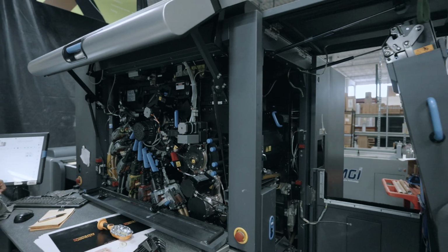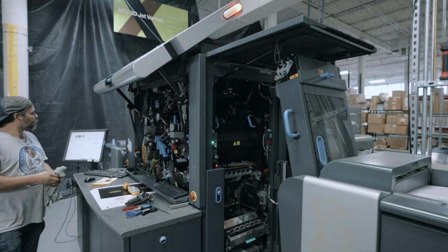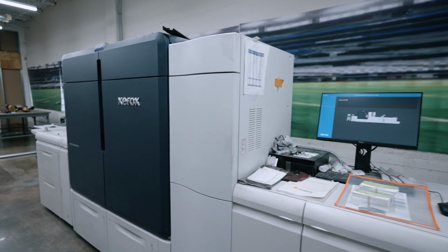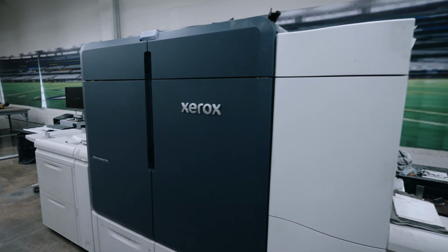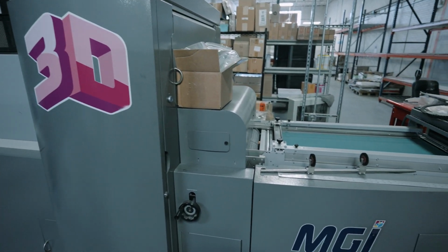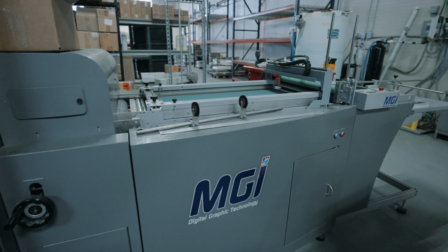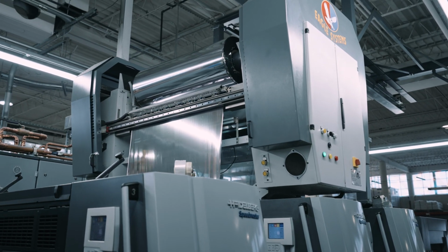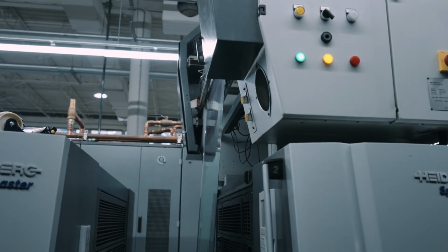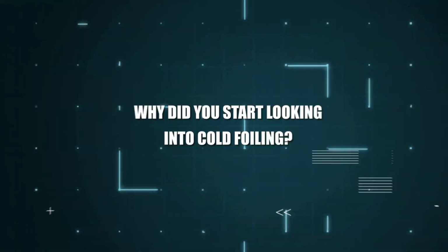Our digital small format side, we have 5 digital machines, Indigo technology, Xerox iGen, and Xerox Iridesse technologies, as well as MGI embellishment as well. So we currently do MGI 3D embellishment. So we invest in equipment that allows us to kind of go end to end on the run lengths. We want all of the work. It fits us, right? So we try to be that fit for clients. And I think we've done a good job with the machines we've purchased.